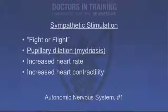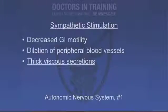So let's start with a brief review of the autonomic nervous system. First, let's talk about the sympathetic nervous system. So what goes on with the sympathetic nervous system? Remember, easy, fight or flight. So this is the times when you need to run or when you need to fight something or get away. So what are the typical signs and symptoms of the sympathetic nervous system stimulation? Well, you get pupillary dilation or mydriasis. You get increased heart rate. You get increased heart contractility. You get decreased GI motility. You don't want to have a bowel movement while you're trying to run away.